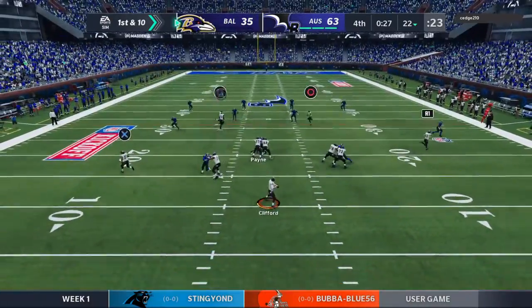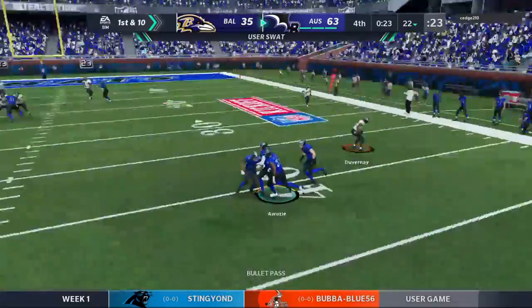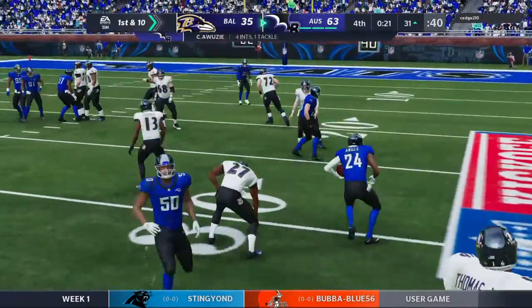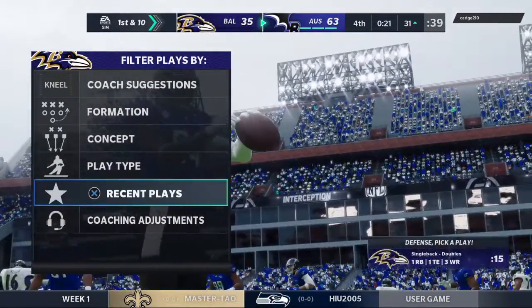And I can't wait to see how they actually go about doing it, because there are a lot of people watching. And my goodness, another interception. Chidobe Awuzie with a pick. And the return here will go to the 31-yard line.